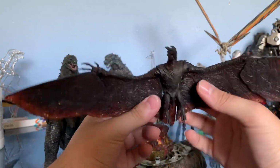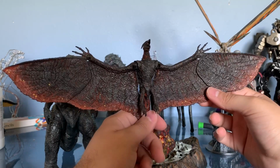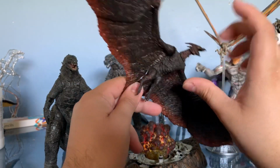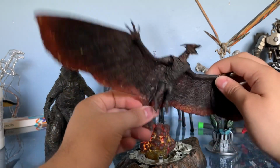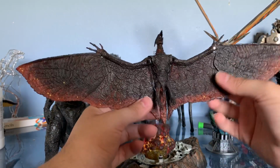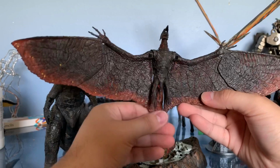I think it's funny because where NECA's is too dark, I honestly think SH Monstars is kind of too bright. It's a little too hardcore of a red. In fact, I think this dark coloration is maybe closer to what the movie looked like. Granted, the movie had a very stylized color palette, so I don't know if we could really tell what his specific color was. But even the CG models look like a dark charcoal color. So I think this may be more accurate in that sense, but again, it's all personal preference.